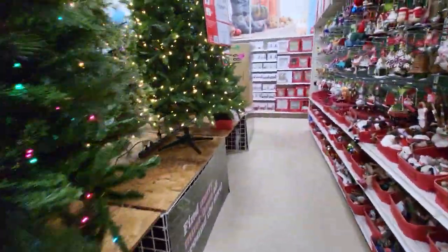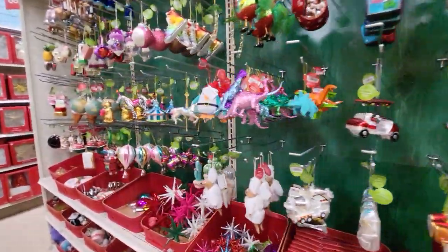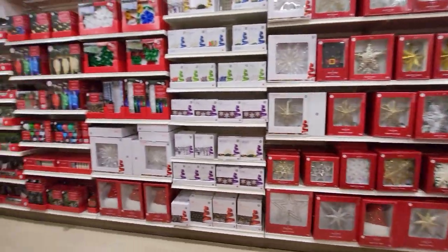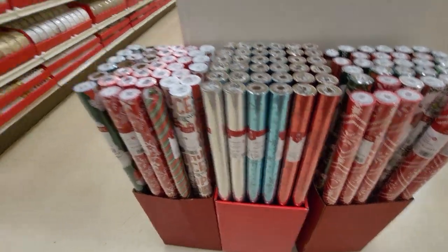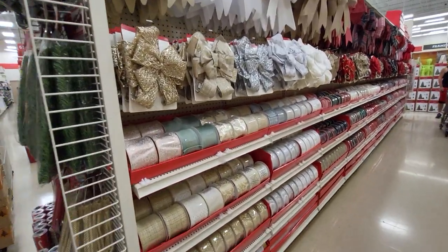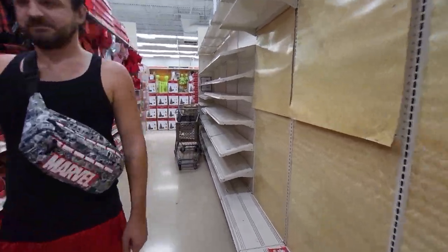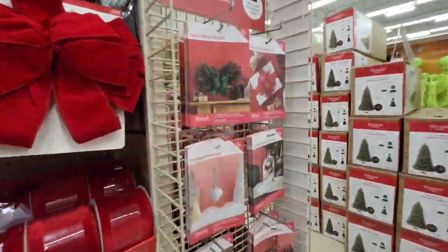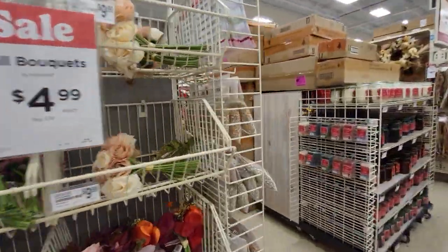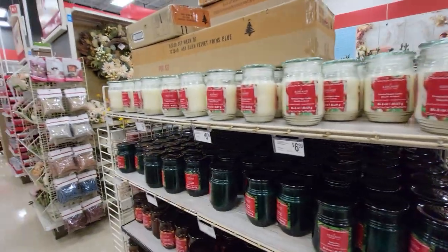Robbie was looking at lights when he started sneezing. Gosh, look at this. This is how many they have. We have wrapping paper already. Oh, look at this. So the ribbon is out, but this shelf over here is empty. I can't wait to see what else they put out. And I'm gonna see if they have anything else, and I'll let you guys go. And I'll link this to the other video. Well, they have some floral and candles. And they're putting stuff out, so I don't wanna bother them.